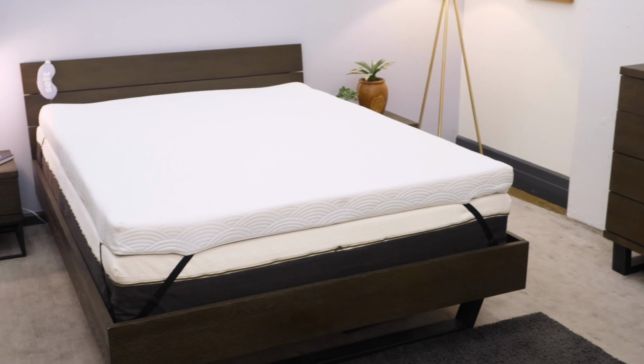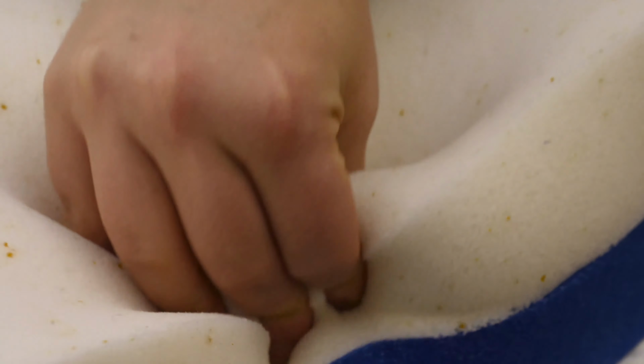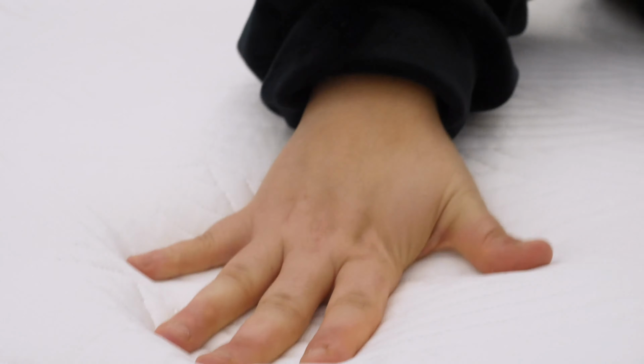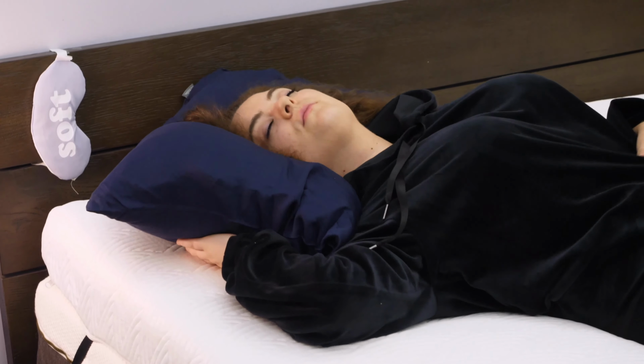Now speaking of a cooler sleep experience, allow me to introduce the next topper from Viscose, the Cooling Copper Topper. Now, like the others that we just looked at, this is made from memory foam. However, the folks at Viscose do say that they crafted the memory foam to offer a little bit quicker response to pressure and be a little bit bouncier than maybe the memory foam that most of us are used to. So if you do prefer sort of that on top of the topper feeling rather than that deep sink, this might be right up your alley.